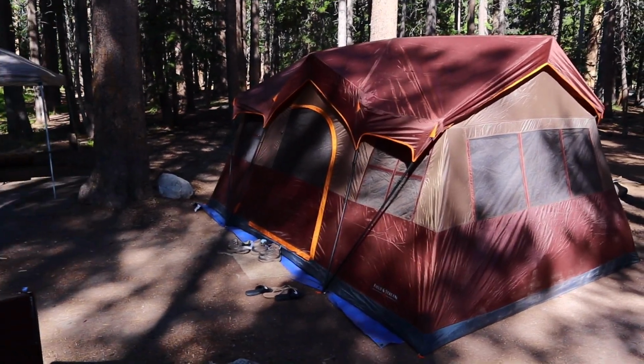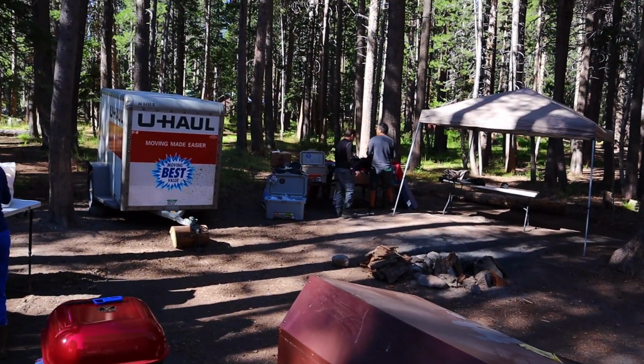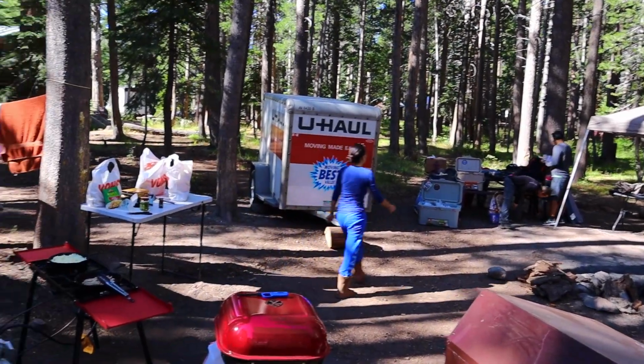Let's get a better view of our campsite. This is the setup. Look a little tired right now. My eye bags are really popping.